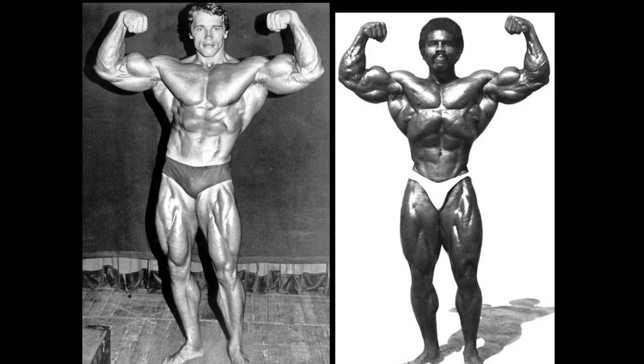And as much as I like Robbie, he's my favorite bodybuilder of all time, of course. If you ask anybody that knows me, they know Robbie Robinson is my favorite. But I think he is just a little bit outmanned here. Arnold is just so huge, so impressive in the arms.